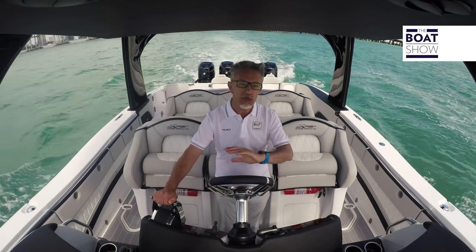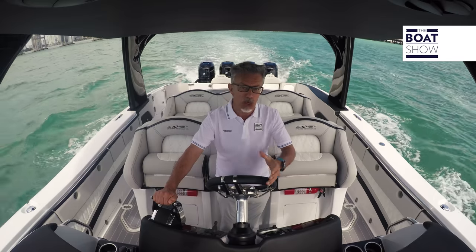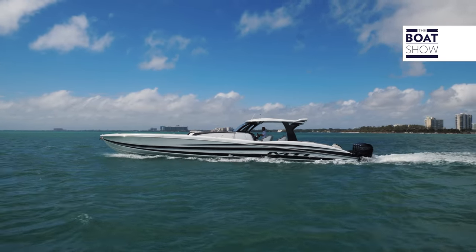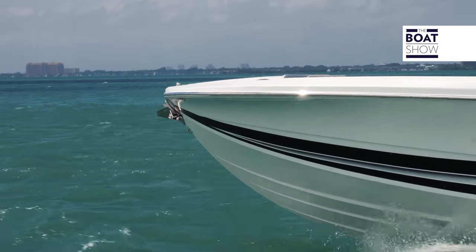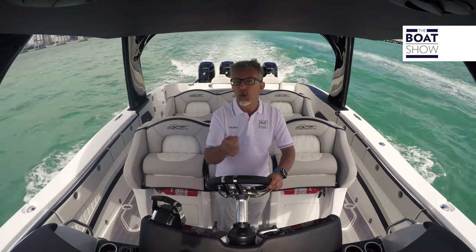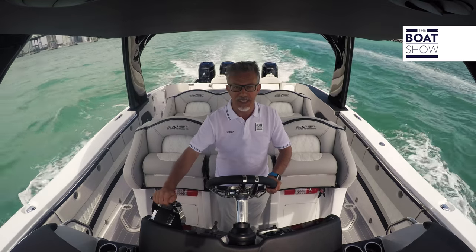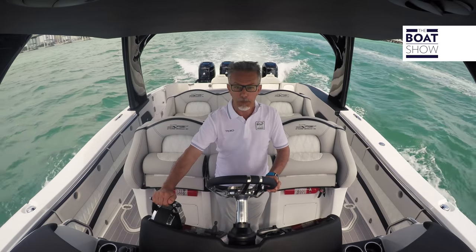The superstructure, which is this T-top, is then made entirely of carbon to be even lighter and to not raise the center of gravity. There are other elements of carbon, both on the deck and below deck, but they have a more aesthetic purpose, rather than actually lightening the construction in itself, as we have seen already with an excellent weight-power ratio.